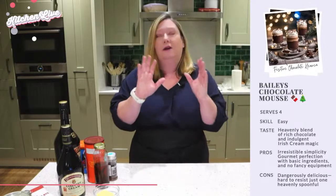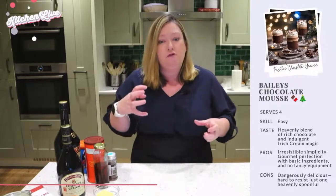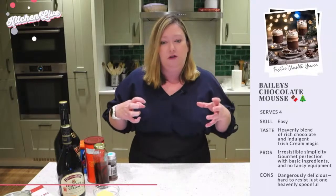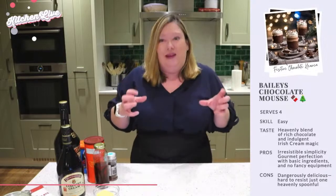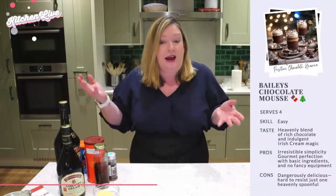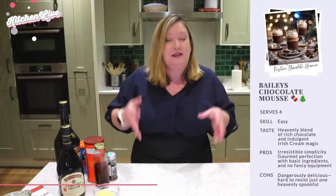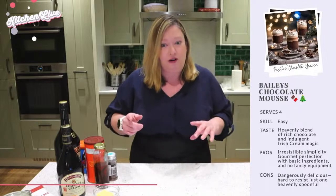Taste-wise, it's absolutely heavenly. We're going to get that rich chocolate and that indulgent Irish cream all coming together to work their magic. Absolutely tasty. And the pros of this is, well, we've just talked about it. It is absolutely simple, and it's irresistibly simple. You can't not make this one, trust me.